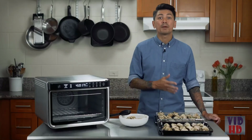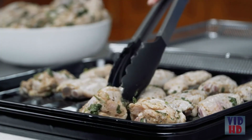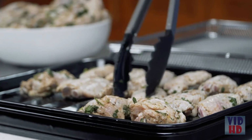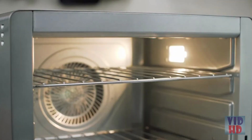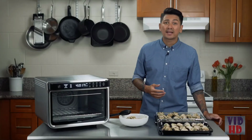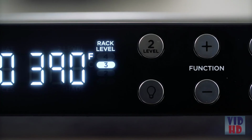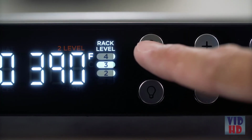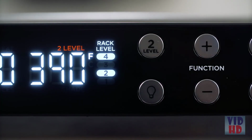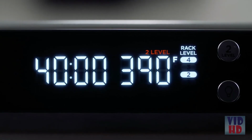If you only want to make 1 batch of wings, it's best to use the roast tray and sheet pan, since that would catch all of the drippings. Next, remove the top wire rack, as this is where the air fry basket will eventually slide in, and leave the other wire rack in the unit to hold the pan with the roasting tray. The rack guide indicates that for this function, rails on level 2 and 4 will be used. Then, set the temperature to 390 degrees and set the timer for 40 minutes.